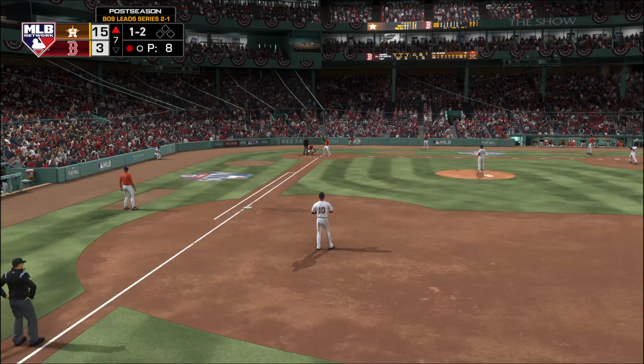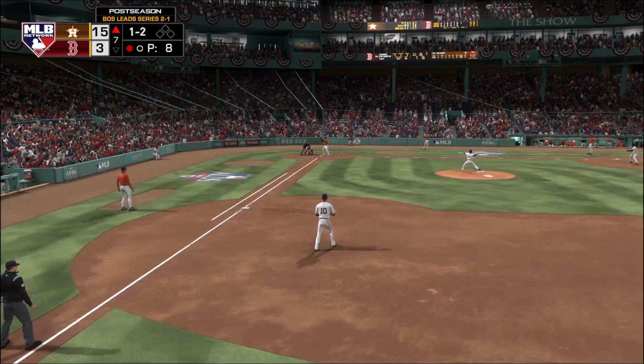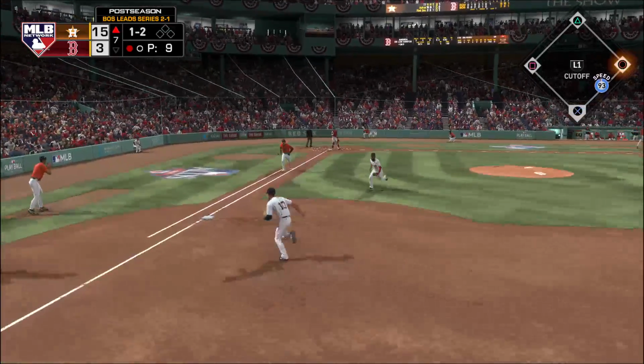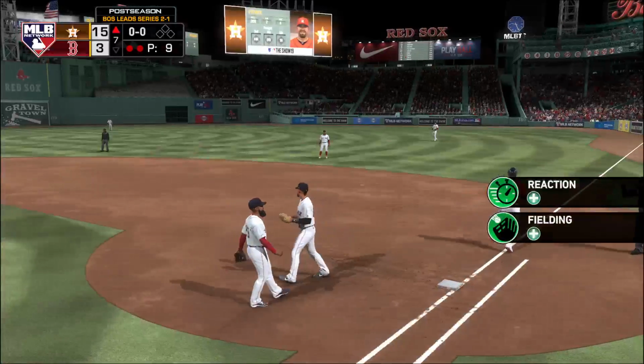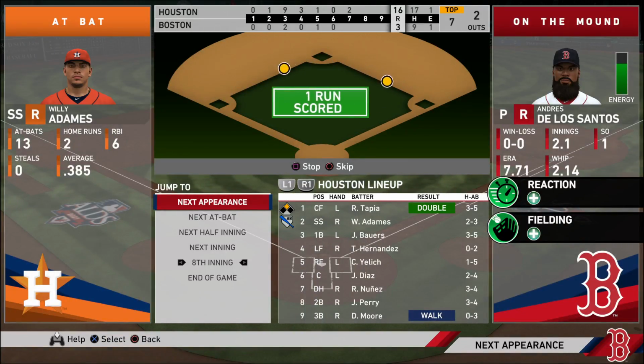Get us out of here. Jim Perry. He came through with an RBI single in his last at-bat. Side. Smiley loves it. Oh, what a stop on the slide. What a way to get it out. 2 gone now.